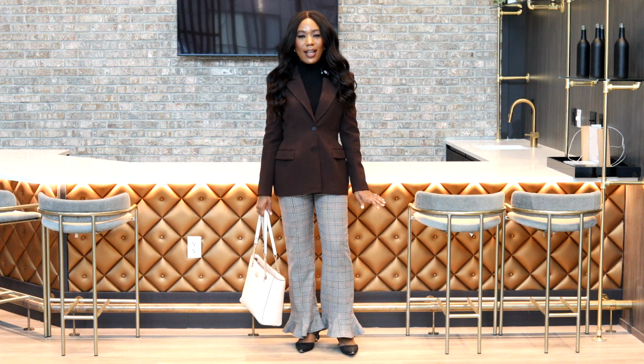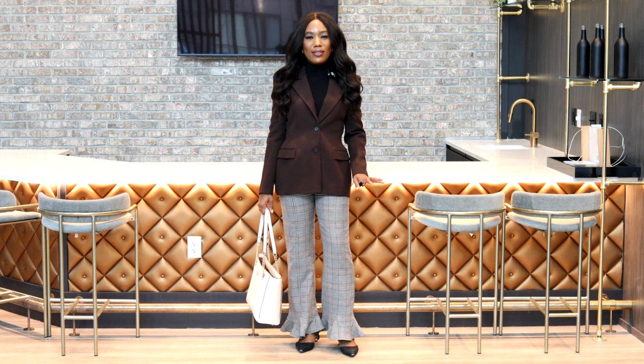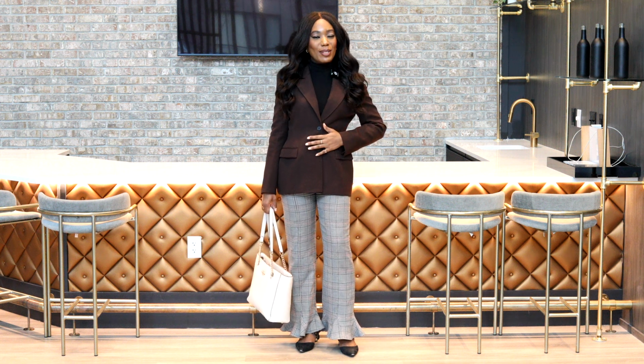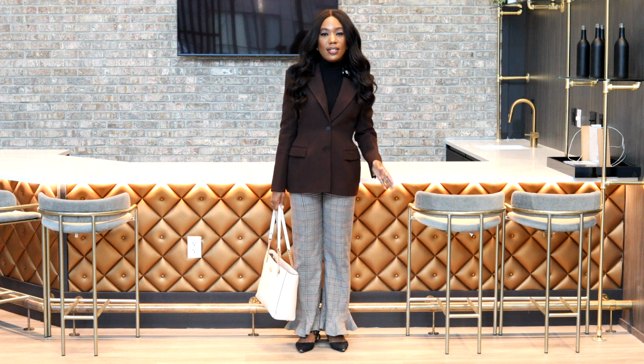Okay, girlies, so this next look is so fun without being loud. A break in colors from the monochromatic vibe I was doing with that first look. I've introduced something red, which is this blazer, and it's playing up a little bit with the red and the plaid of these pants.